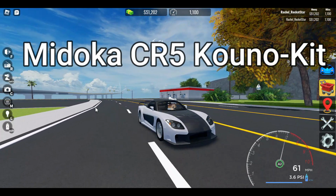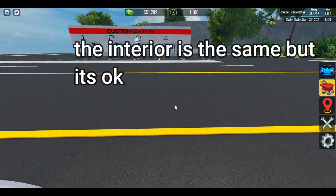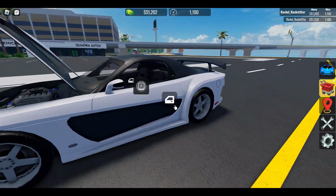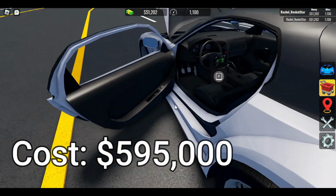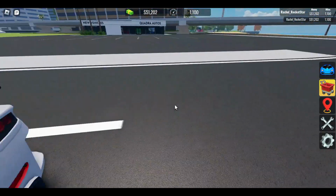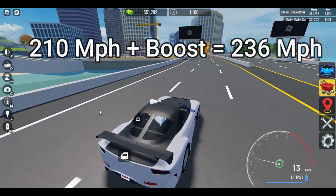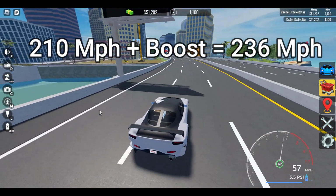Midoka CR5 Kouno-Kit. The interior is the same, but it's okay. Cost, $595,000. 210 miles per hour, plus boost equals 236 miles per hour.